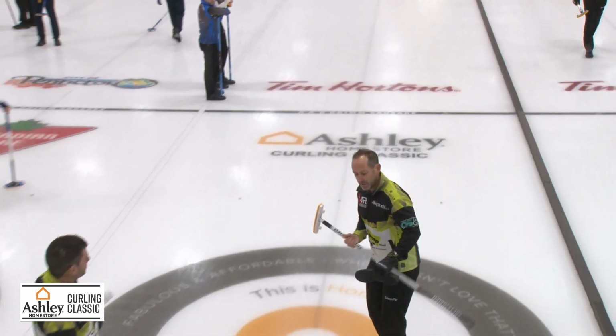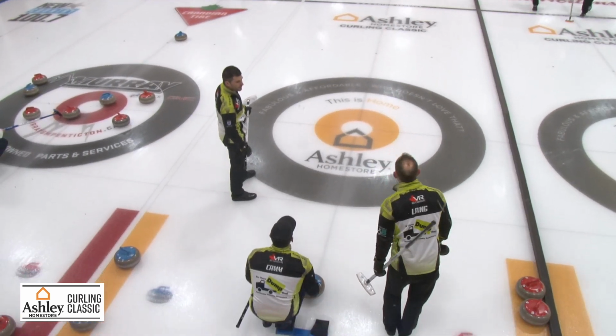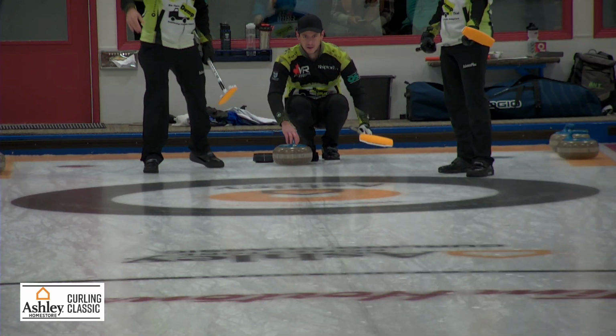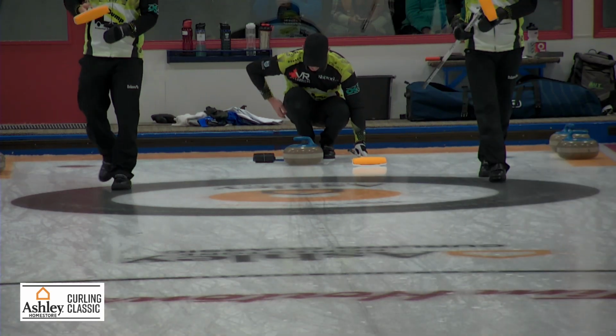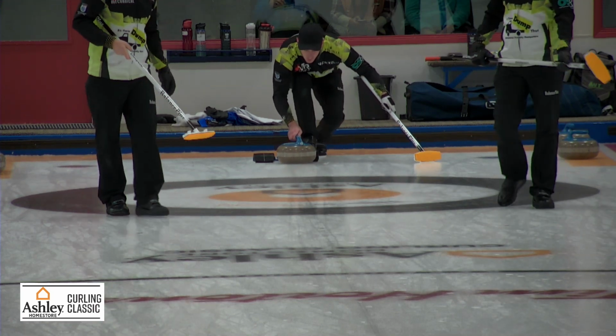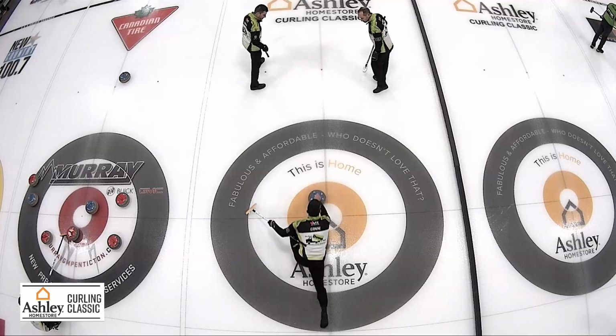I guess the key here is to make sure they definitely get the roll forward far enough so they don't choke off their own raise. Yeah. Ideally, you'd like to be second shot, but right.